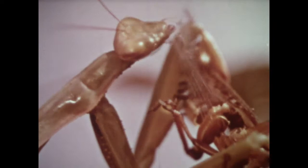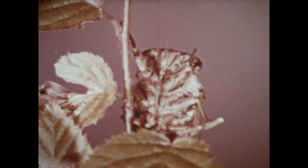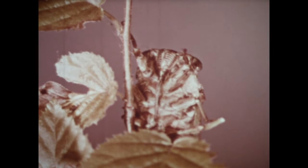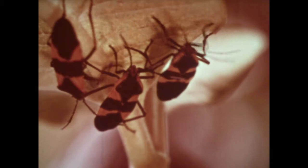Another important order is the Hemiptera, the only insects to which the term bug correctly applies. In these true bugs, the mouth parts are highly specialized for piercing and sucking. With its long beak, the cicada extracts sap from the trees as it sings in the hot summer sun. Other hemiptera, like the milkweed bug, can cause widespread damage to vegetation by their sucking activities.